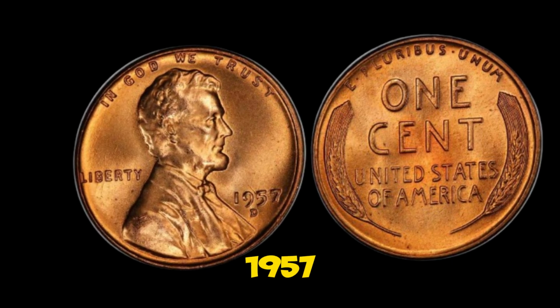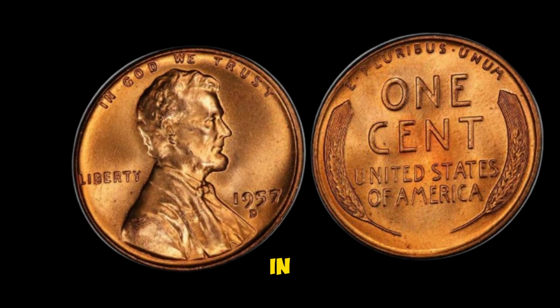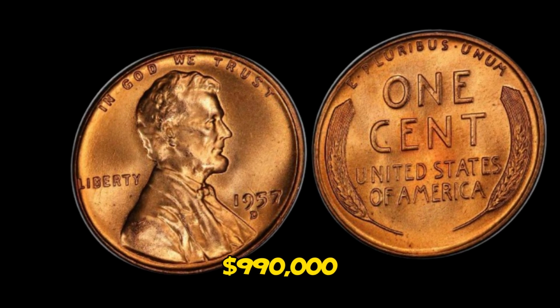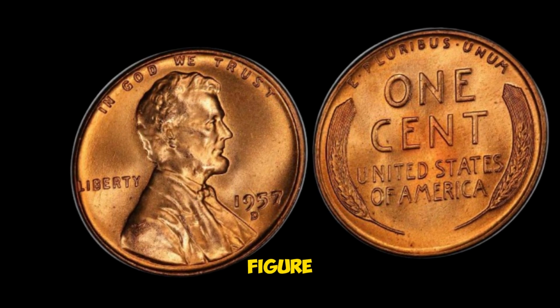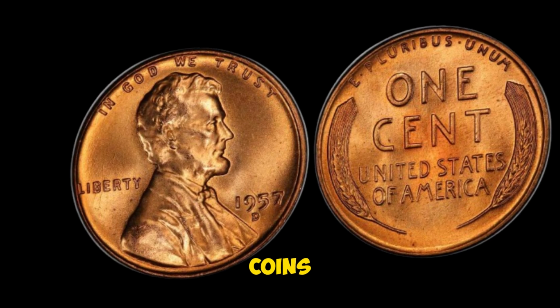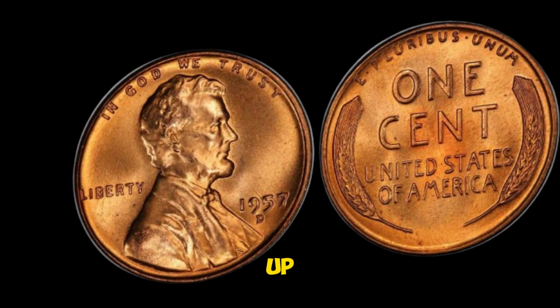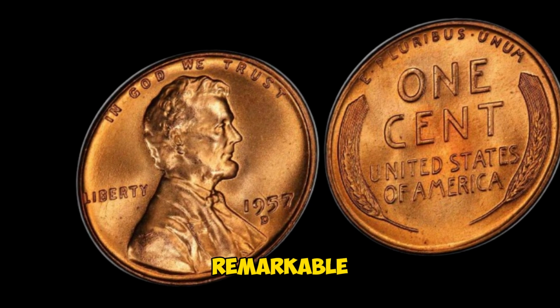Currently, a 1957 Lincoln penny in top condition can be worth up to $990,000. This astonishing figure reflects not only the coin's quality, but also the passionate community of collectors willing to pay a premium for such a remarkable piece.